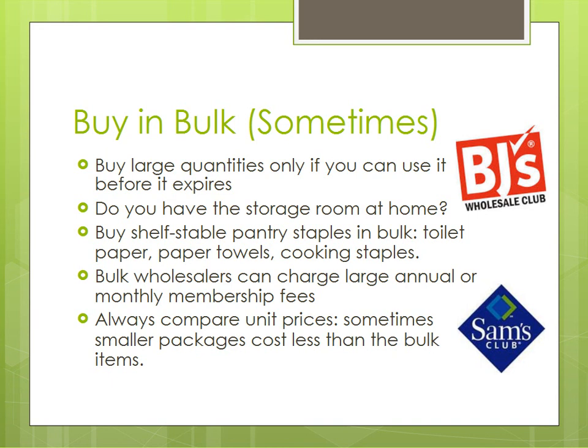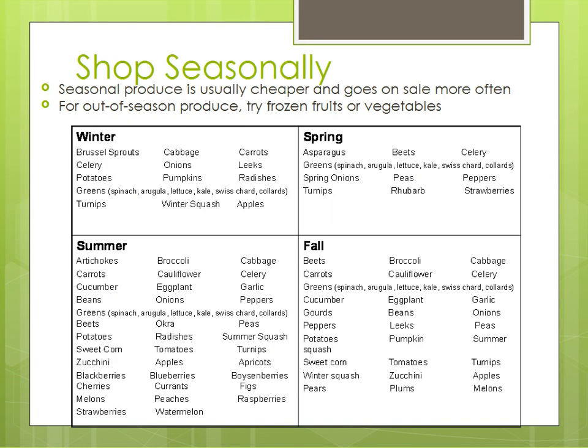Buying in bulk can be cost-effective, but not all the time. Buy large quantities only if you know that you can use it before it expires. Also, keep in mind how much storage room you have in your home. It is okay to buy shelf-stable pantry staples in bulk, such as toilet paper or paper towels. Also, keep in mind that bulk wholesalers often charge an annual or monthly membership fee. Does this negate the cost of the savings that you would be saving? Also, always compare the unit prices. Sometimes smaller packages cost less than the bulk items do.